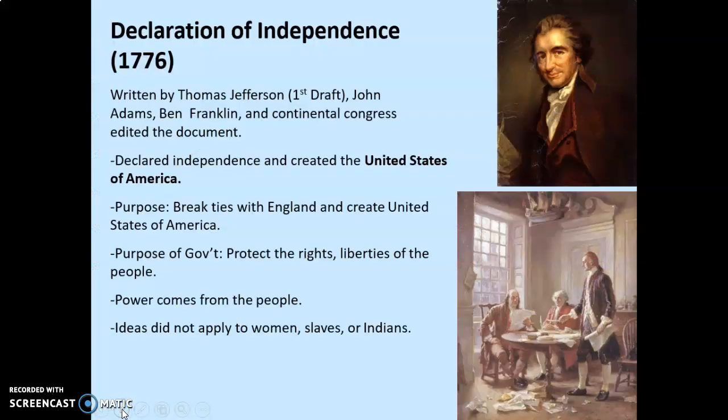So, the Declaration of Independence, written by Thomas Jefferson. He wrote the first draft. John Adams, Benjamin Franklin, and two other men were in charge of writing it, Roger Sherman, I believe, and maybe Robert, I can't remember the other guy. But basically, they declared independence and created the United States. The purpose was to break ties with Britain and create the United States.